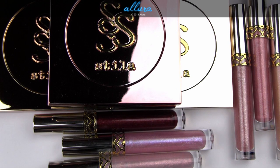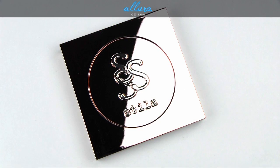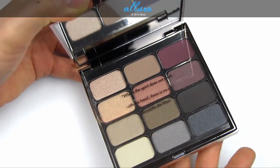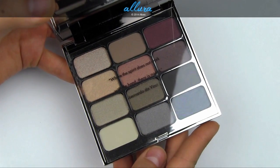Now let's get to looking at each of these new products. This collection includes the release of 4 brand new eyeshadow palettes, and each of them comes in this reflective plastic packaging with slightly different colors, but the same design with the 3 S's on the front. They close via a magnet, and each does have a full-sized mirror inside. As you can see, each palette contains a total of 12 different eyeshadows.